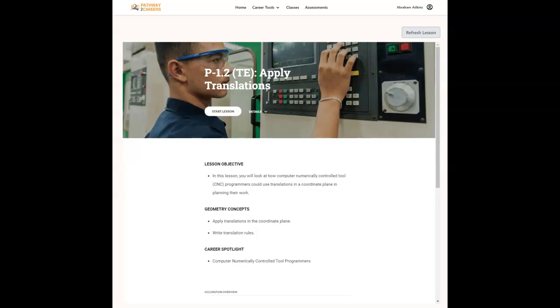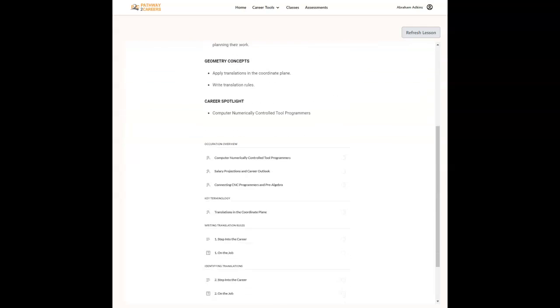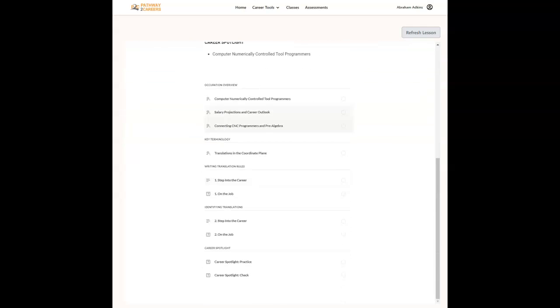All Pathway2Careers digital lessons follow a consistent format and sequence regardless of the course or lesson type. When reviewing a specific section of a math lesson, there are many ways to navigate. The lesson outline lays out the specific sections for each lesson. To navigate to a specific section, you can click on the name of the section.